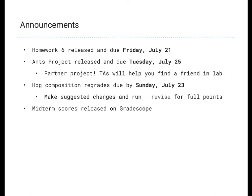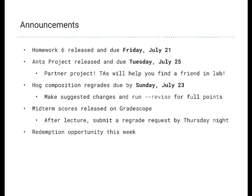Midterm scores are released on Gradescope. Boo. After lecture, submit a regrade request, and you have until Thursday night to do so. So this is the redemption opportunity I was mentioning earlier. So we'll be giving out some kind of redemption opportunity. Again, details aren't entirely finalized yet, but I think we'll give about a maximum of 6 more points towards your midterm if you complete all of the required parts.